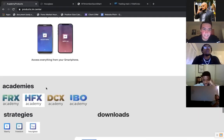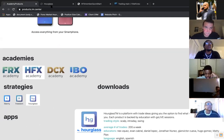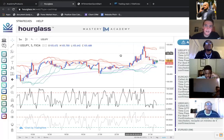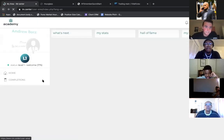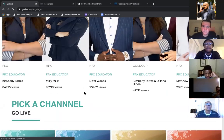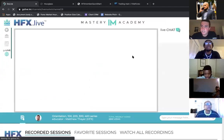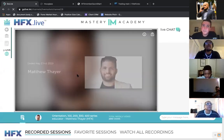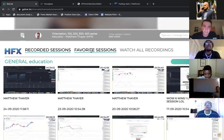So the way to access it is you have to have the HFX, and then you can get Hourglass as the add-on. But once you have that pulled up, guys, it's a very simple strategy. I would say it's very similar to DeLorean and how simple it is. Actually, before we go into that, I'll show you a video to watch if you're interested. You see he has almost 30,000 people watching him live. He's consistently one of the top educators with people watching because of how accurate his scanner is. HFX is really taking it to the next level, guys.